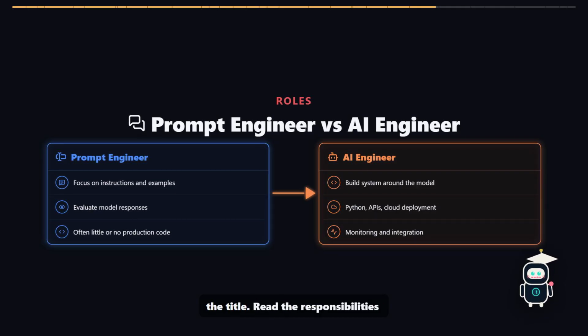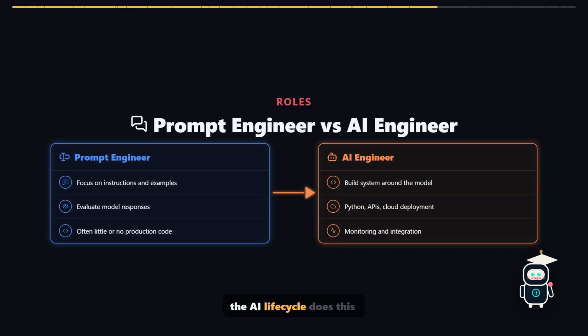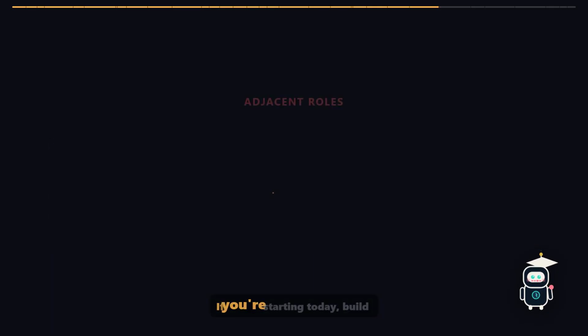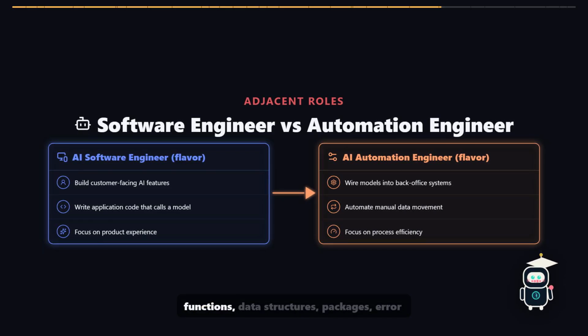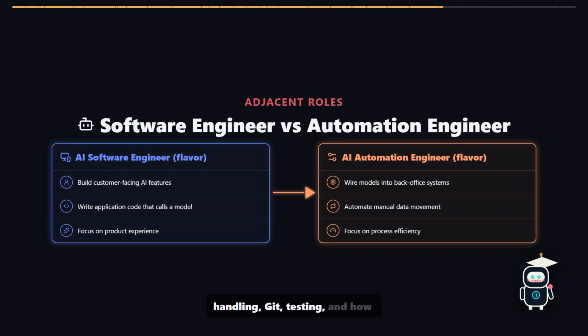Read the responsibilities and ask, which part of the AI lifecycle does this job actually own? If you're starting today, build your skills in layers. First, Python and software fundamentals. Learn functions, data structures, packages, error handling, Git, testing, and how to work with APIs.